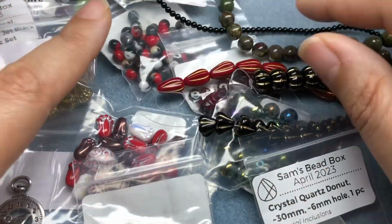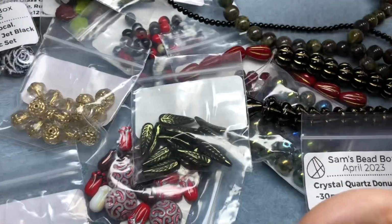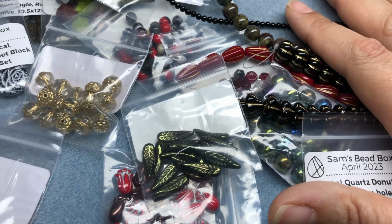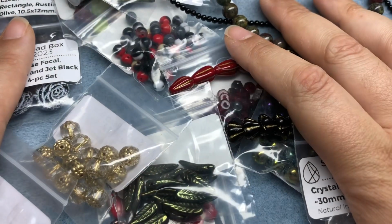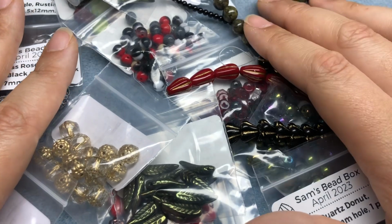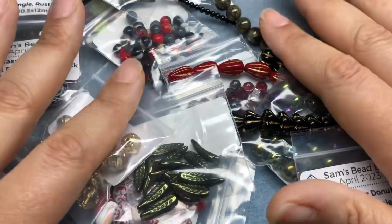I think it's so coordinated, so well put together, such a beautiful set. And I even told you, it's not my color scheme, but I can't wait to work with it. So I'm going to ruminate on this, take a few minutes, maybe a couple days to work out a piece that I want to make with it, and we'll be right back.